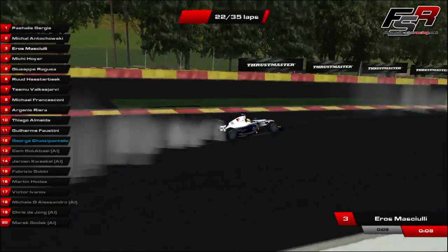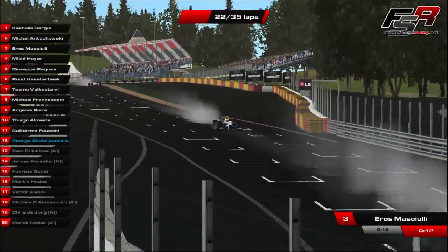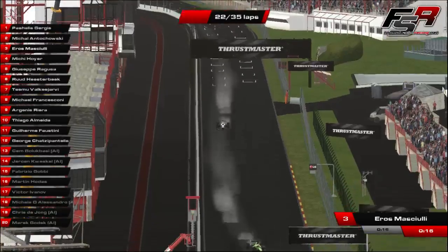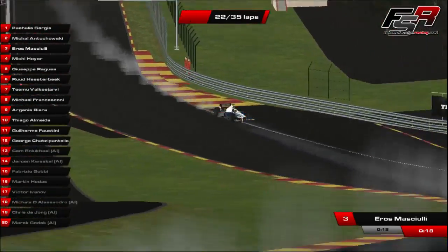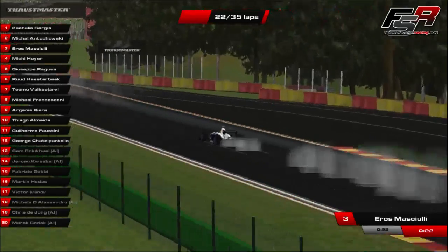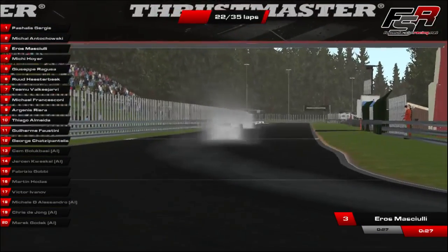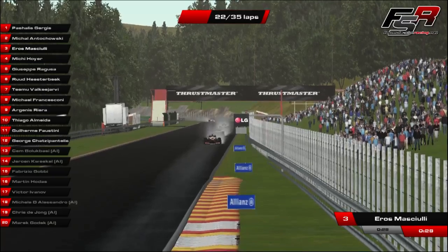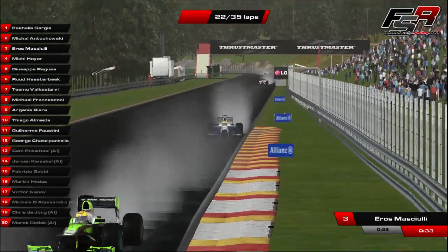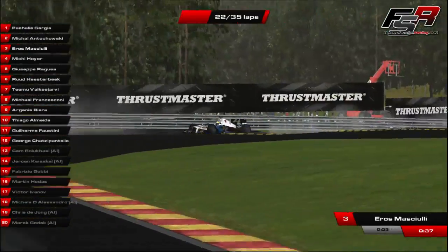But I feel very sad for Jan. I mean, being collected in that incident, it's a shame for us as well, because we had such a nice strategic battle here as well. Nonetheless, it is the way it is. We have to keep on going. Georges leads, and there is that DRS sign on down the start-finish straight. Everyone luckily avoids it, and it's luckily not on the racing line. But the DRS sign is on that. I think it's Camel straight. Might be Hanger straight, but I think it's Camel.